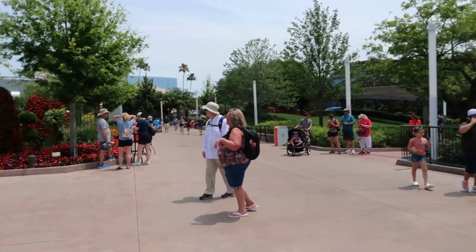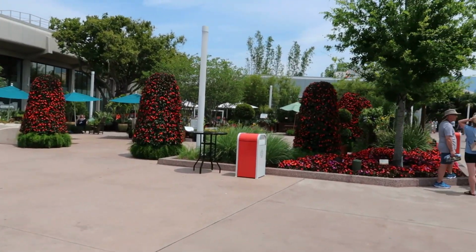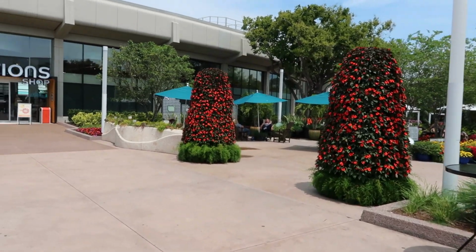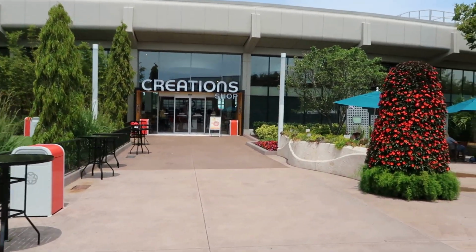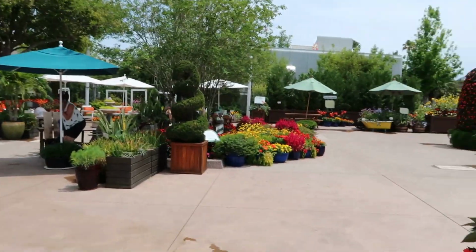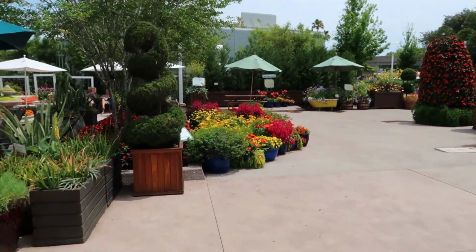We're in this gorgeous little outdoor escapes section, just outside the Creation Shop. I think this is just here for Flower and Garden Festival, but it is really nice and peaceful.